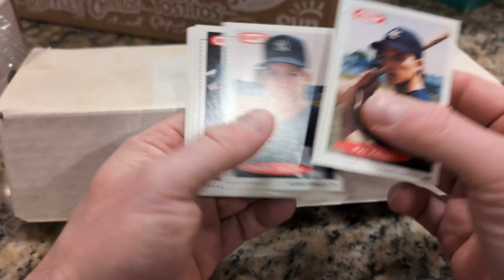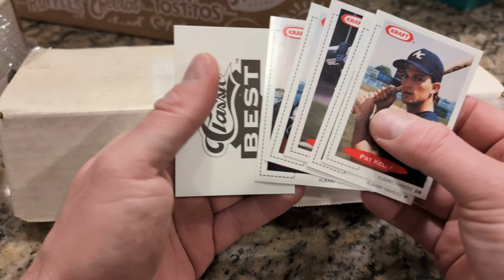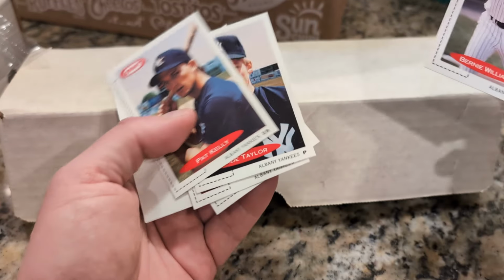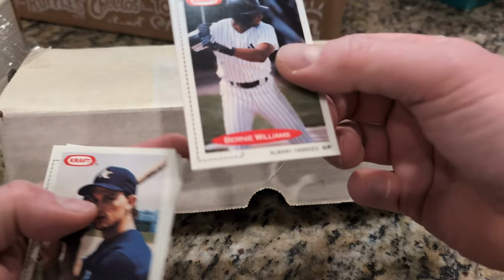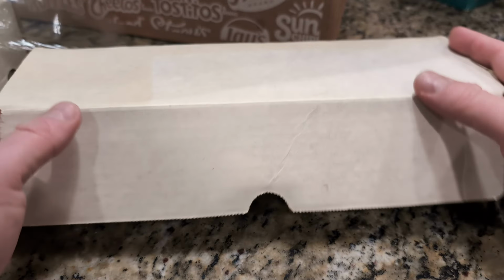Pat Kelly, Wade Taylor. Oh, Bernie Williams is in there. John Ramos and Willie Smith. It's not a bad Bernie card. I'll put that one in the good pile. In fact, maybe I had more than one. Maybe I kept one sealed and maybe I opened one. This does look like a familiar card to me, but no sense in still keeping it sealed. The set's not worth anything. Who gives a shit anyway, right?